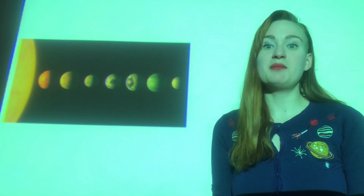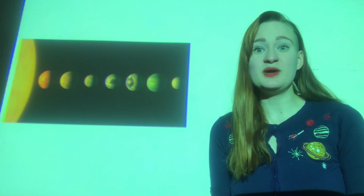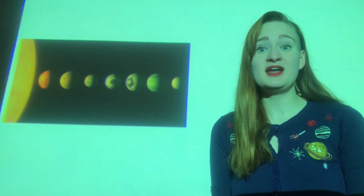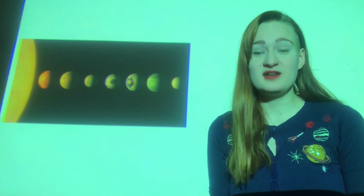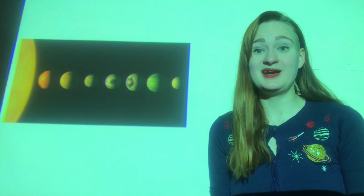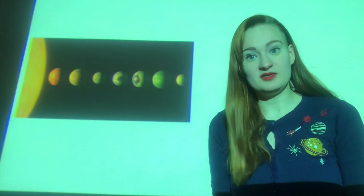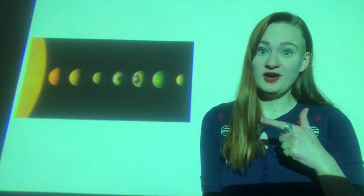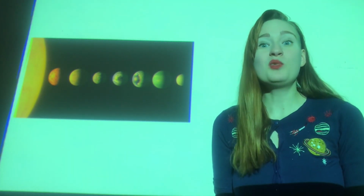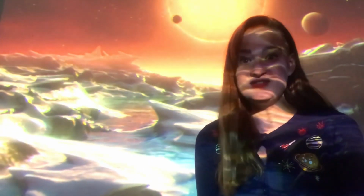1 light year is the distance light travels in 1 year, and it's equivalent to about 6 trillion miles, or 9.5 trillion kilometers. That is a very, very far distance. If we multiply 40 by 9.5 trillion kilometers, that's very, very far away. With our current space travel technology, our current spacecrafts, it would take us about 1.5 million years to get to the TRAPPIST-1 system, which is too bad, because it seems like a pretty cool spot to visit and explore.